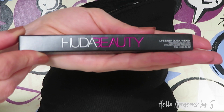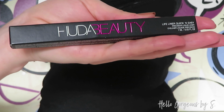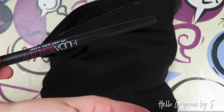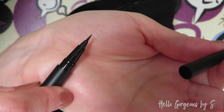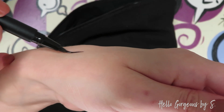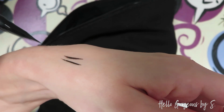Next we find a product which I already have, from Huda Beauty, Eyeliner Quick and Easy. This is mine. Well guys, this eyeliner has both good and bad sides. From the good sides, I like that it has a brush applicator and is small, pointy and precise. Another good thing is that it dries fast and has a matte finish. But what I don't like in this eyeliner is that when you start to use it, it is not powerful enough to do the whole eye. Somewhere in the middle of your eyelid you need to stop, shake it, wait a little bit and after continue with your line.